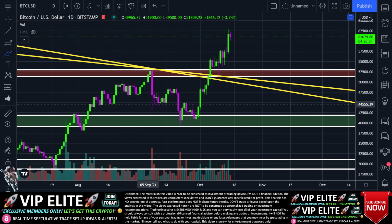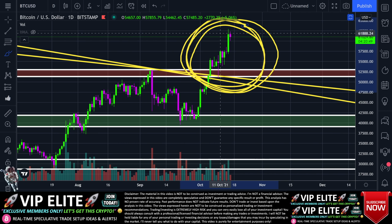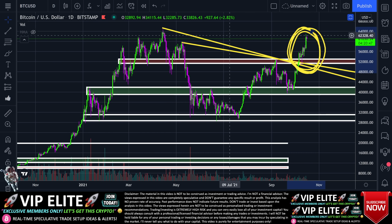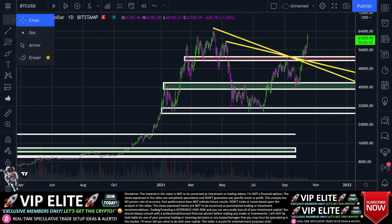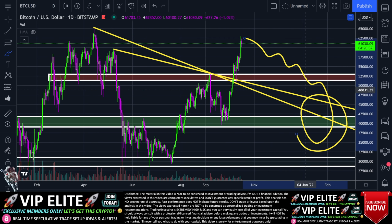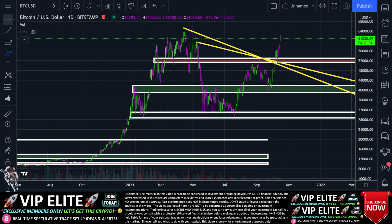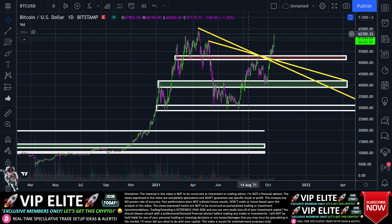The Bitcoin price has just seen an absolutely incredible rip to the upside. We need to discuss potential targets if this pump is to continue, and we also need to discuss several warning signs right here inside the chart, because folks, if this is to dump, things may get very, very interesting here in the short term. So let's dive in and analyze.